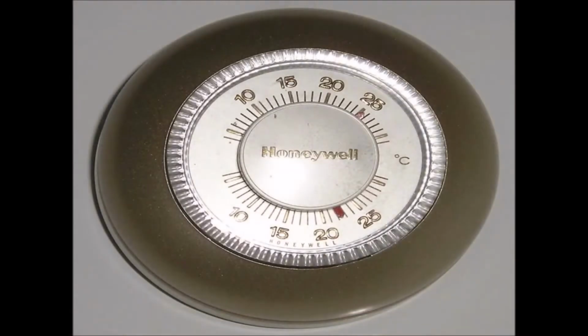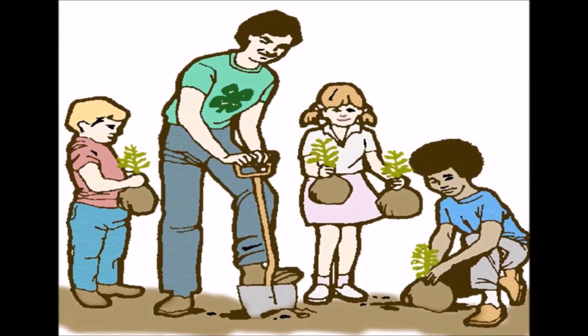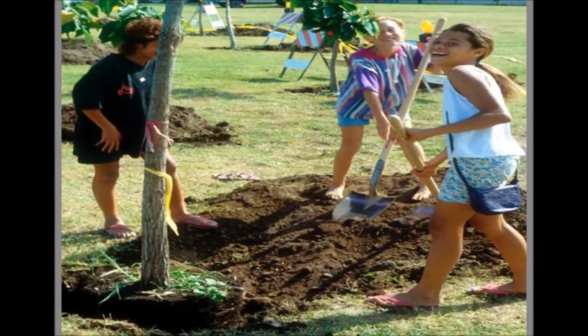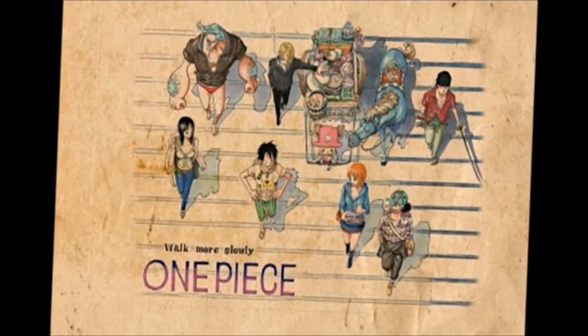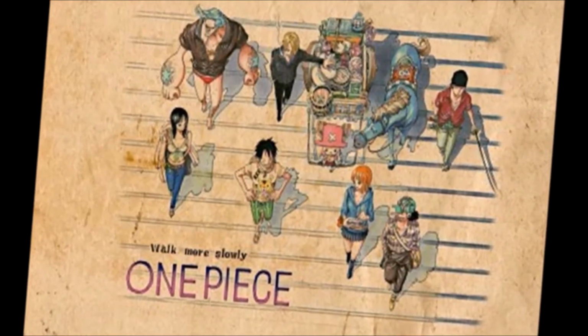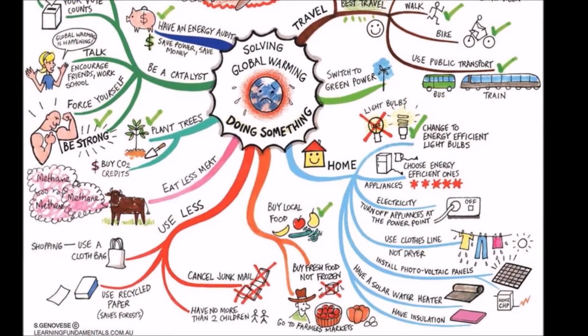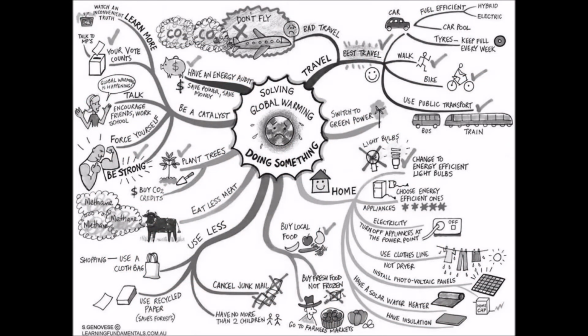Set the thermostats on lower settings during the cool months and the higher settings during the warm months so you use less energy. Plant trees in your yard or the neighborhood. You will have to get permission to do this, but trees are our friends and we need them. Walk more or use a bike to get from one place to another. Each time you leave your car at home, you are also decreasing the production of greenhouse gases.